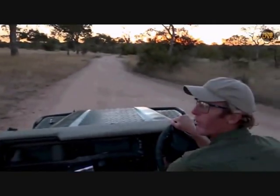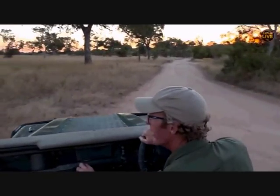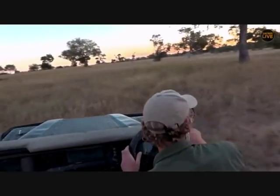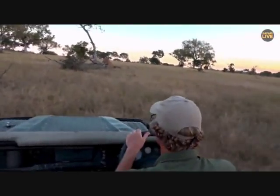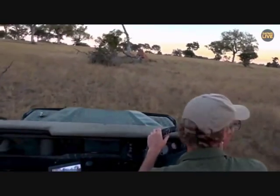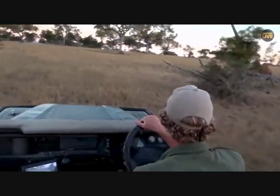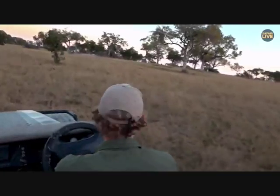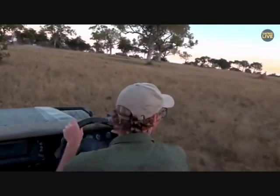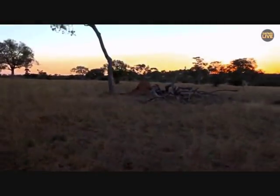There she's just laid down. So I think let me just go forward a little bit and see if we can get a lovely picture of her with this beautiful light that is now starting. I think it's going to be very pretty with her on that branch with the sun behind, just making a very orange glow. We're going to get a pretty picture here, as she's sitting up on that log next to the termite mound with the sun behind her, wow.